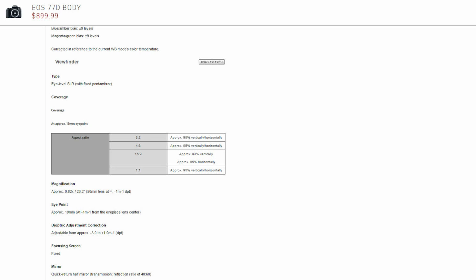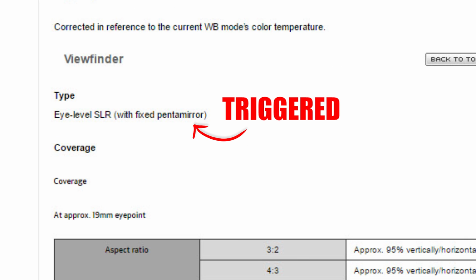Now, the reason why I say the 7070 is a spec down of the 80D is because it practically has the same specifications as the 80D, but with a few exceptions. Now, the first one, which is probably going to be the strongest deal breaker for me, is the viewfinder. The 7070 uses a Pentamirror viewfinder as opposed to a pentaprism.